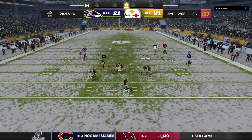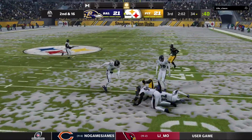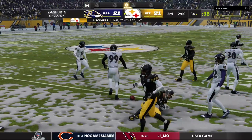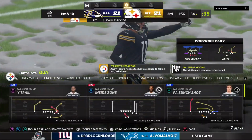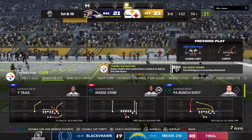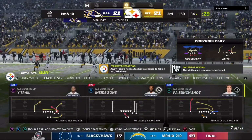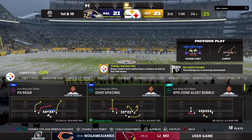Another try after the 1st down sack. Rodgers. This is Chase Claypool on the receiving end. And he gets this one just shy of the 35 to the 34. I'll tell you what, a lot of those mid-range throws have been available because sometimes teams get too concerned about the deep ball. They leave too much space in front of them, and these guys have been taking advantage so far.